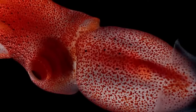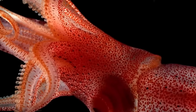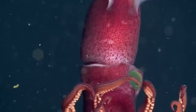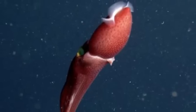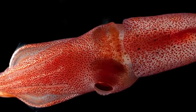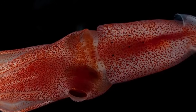Somewhat rudely, the creature is sometimes referred to as the squinting squid because one of its eyes is significantly larger than the other. There's a good reason for that, though. The large eye looks up towards the surface to search for prey swimming above it, and the smaller eye looks down and watches for flashes of bioluminescence by potential predators or prey below.